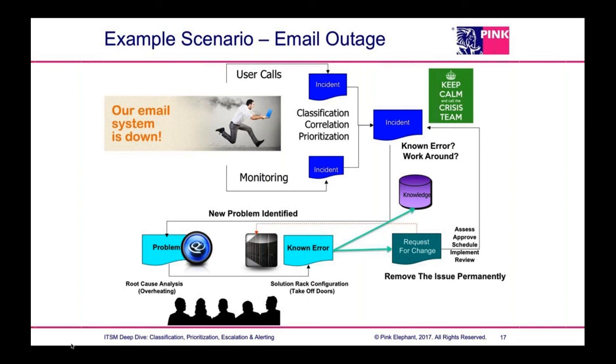Now they had to come up with a solution, and they had a couple of different options. One, take the doors off. Low tech, low cost. Another, replace the rack and its individual cooling system. Another, change all the environmentals in the data center. Obviously, you can probably imagine which they decided to do. Despite the chagrin of the security department, they took the door off the rack, at least that specific rack that was involved. And so a change was put forward, and that issue was removed.